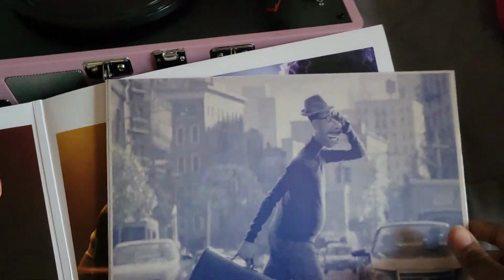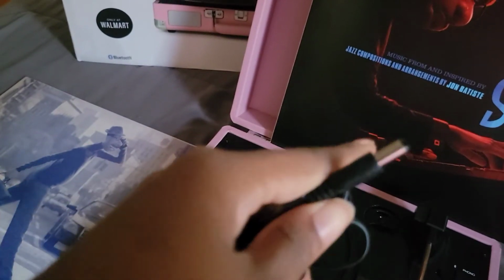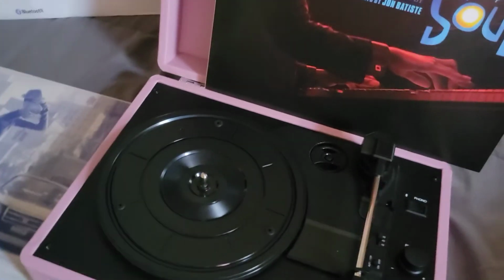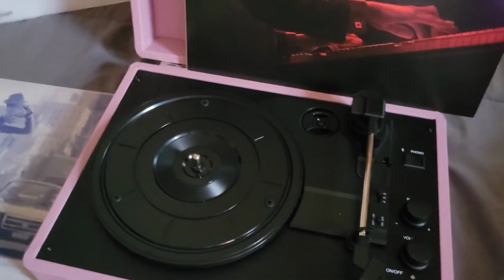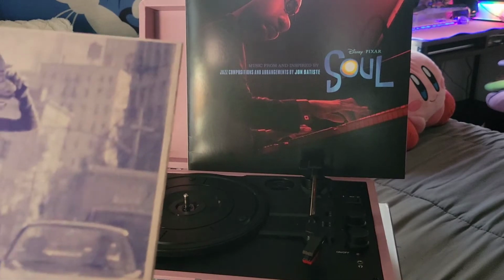Very, very, very cool. This is also the AC adapter that comes with the record player. So I'm gonna get an extension cord, plug this bad boy in, place the record. Start her up.